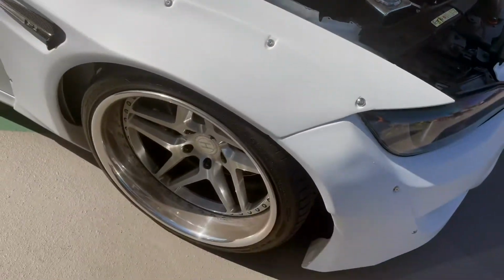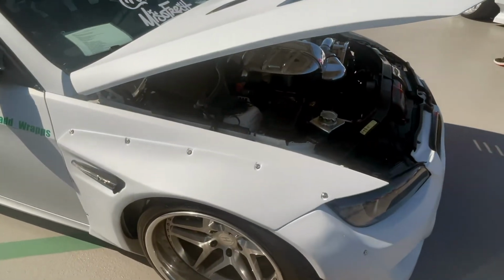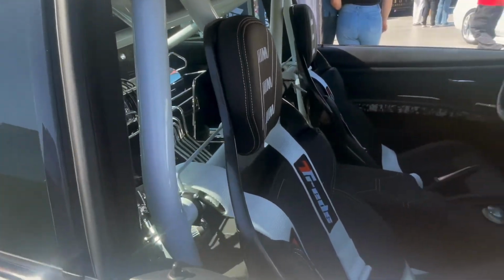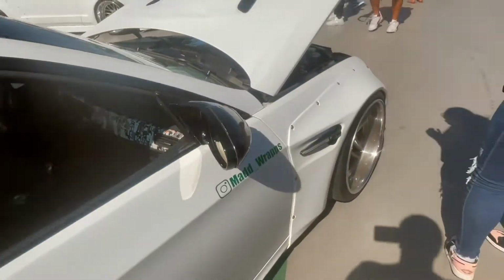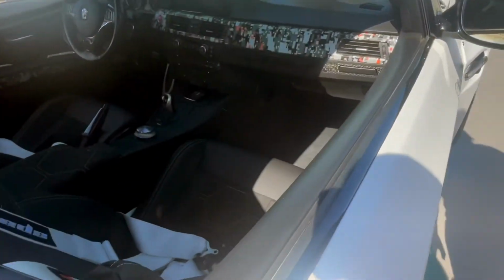Damn, this is clean, bro. What the heck? It's the carbon emblems, buckets, full air suspension, digital camo. Nah, that's the only thing I like, the little dash part. The digital camo, it's cool, but eh.